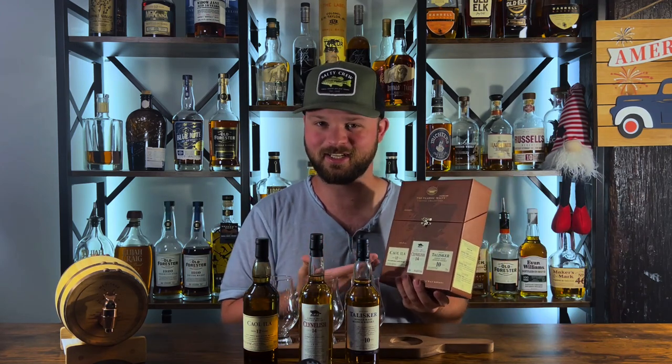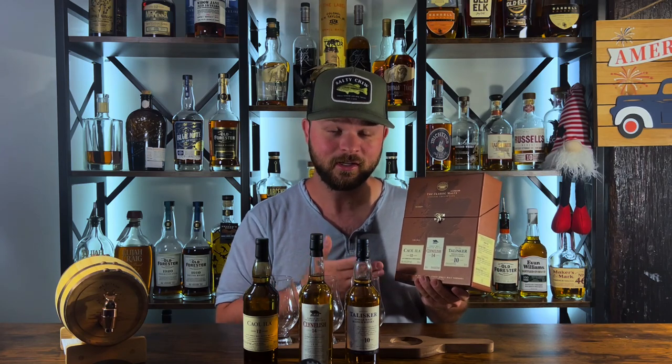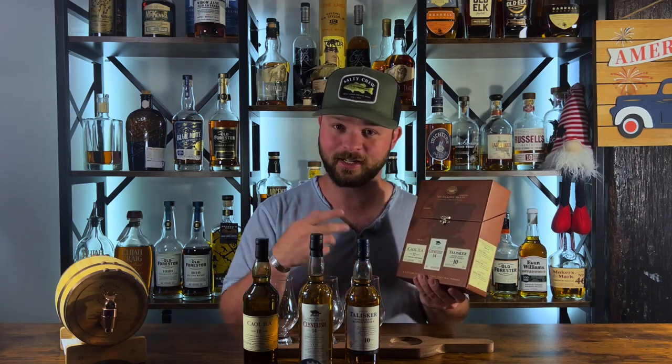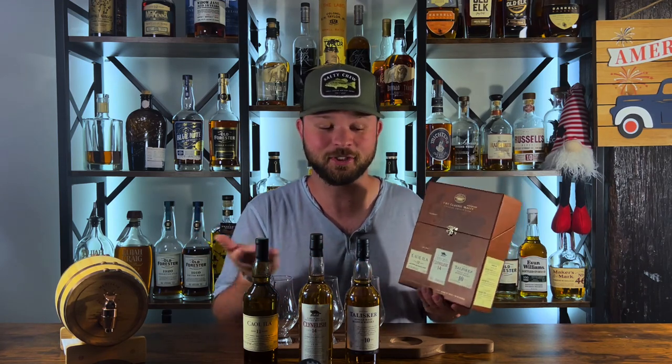I'd say this is a nice gift box for somebody who hasn't tried something yet and is interested in it. I got this for $45 and I've seen it at many different liquor stores. And these are all brand name scotches, you know? I'm super stoked to try this. I've never really dove deep into scotch, and this is something that I'm really excited for.